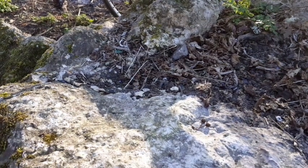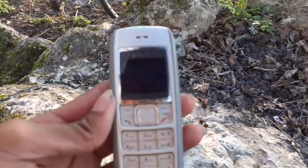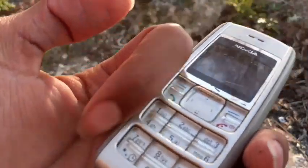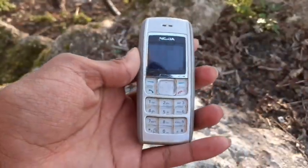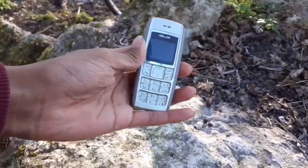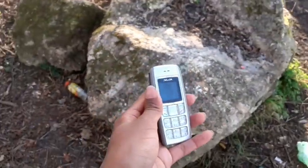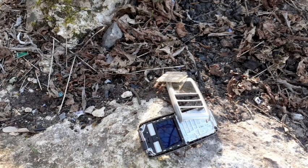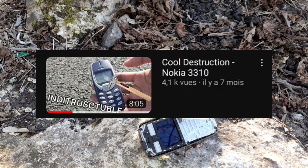And finally, face down drop. 3, 2, 1. I don't know which face it hit on, but I'm pretty sure it hit on this corner. But yeah, ludicrous drop. 3, 2, 1. Oh shit. I didn't even expect that, but holy shit. That reminds me of the Nokia 3310 that I destroyed last year.